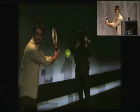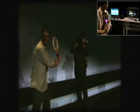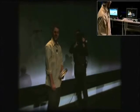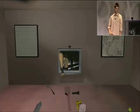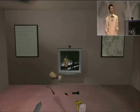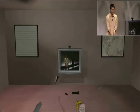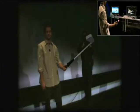That racket is actually in the virtual world. It's in Anton's hand. It's still hard. So, of course, sports are kind of a no-brainer, but you could hold anything in your hand. I do want to point out, notice how fast it's tracking his motions.